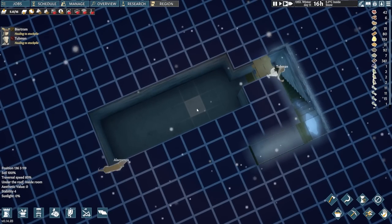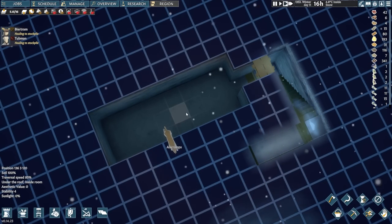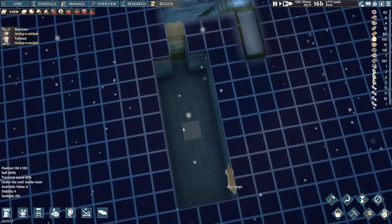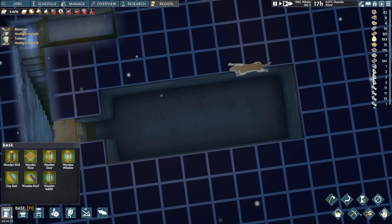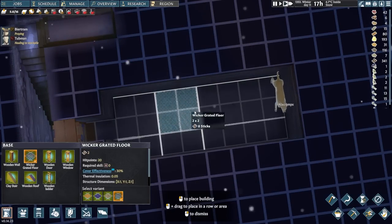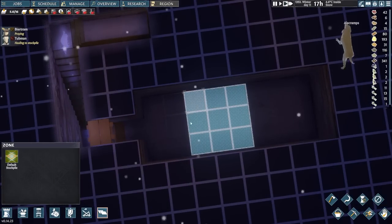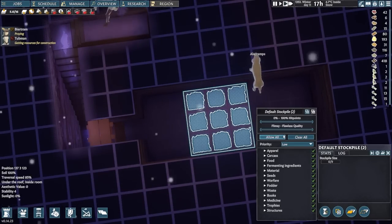Okay, they have finished digging out the whole room down here. As you can see, the temperature is starting to drop a decent amount. We've got sub-5 degree temperatures inside. Now, that is going to change the moment I place down a floor, which is quite sad, but eventually we'll be able to move away from this. For now, I'm just going to go ahead and place down a 3x3 area, and then we will pop down a storage pile. We're not going to need much more than this for now.